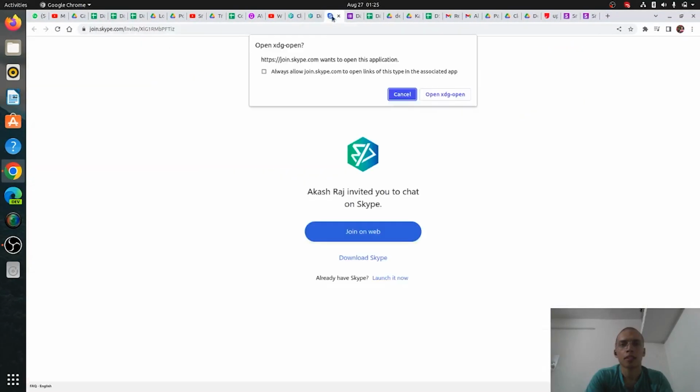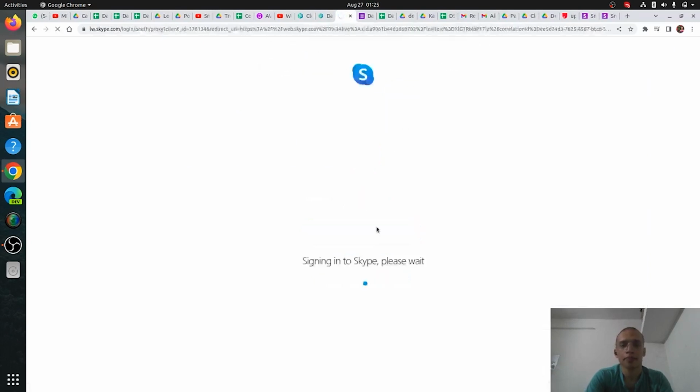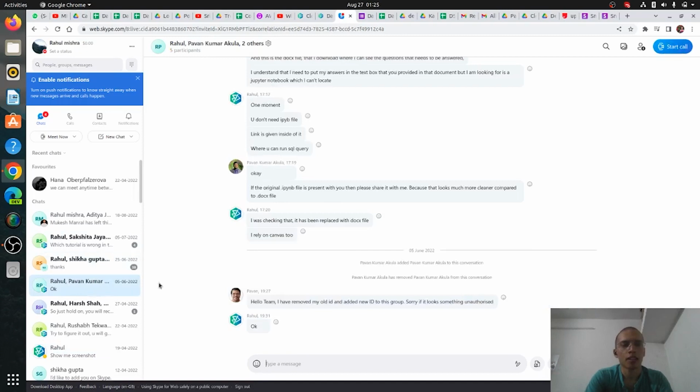Let me join this on web. Okay, here you can see that you just text here, hi, assigning mentor, and Rahul will assign a mentor to you and create a group for you. And this is how the group looks like. You can ask your doubt and you will get the answer within a few minutes, between 6 p.m. to midnight.